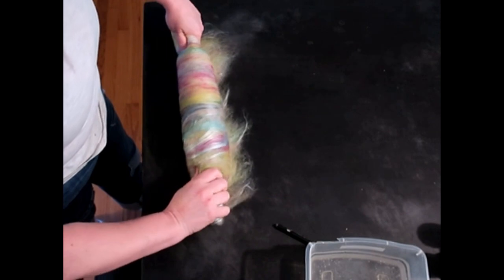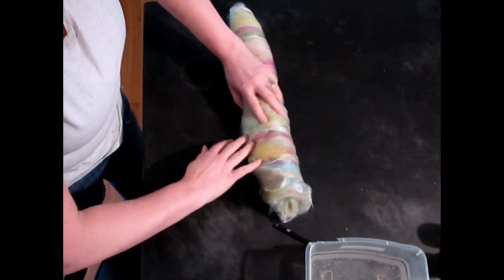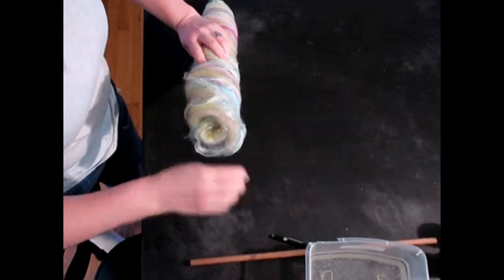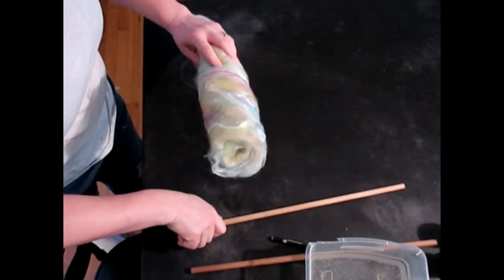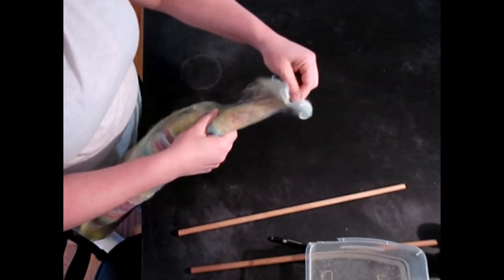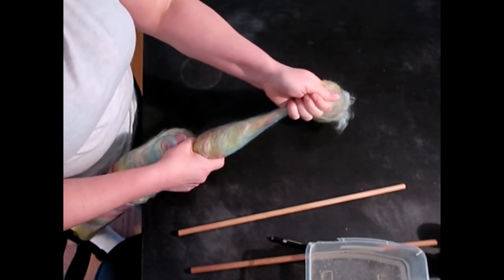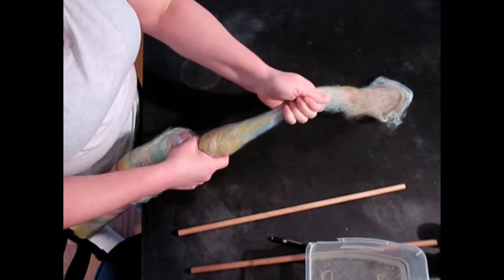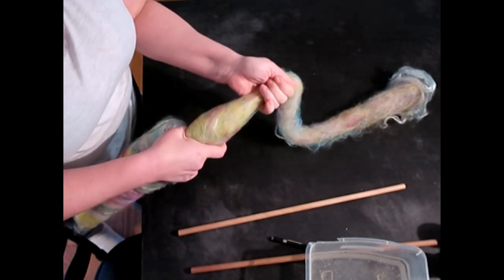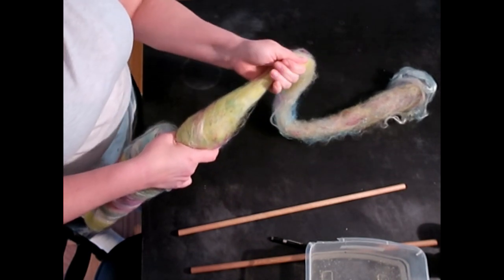first, and then take these out, and draft the whole thing from an end. Because all of your fibers are in one big spiral and crossing each other as they get drafted, you get a lot more blending. So this is the prep for the second skein, the second quarter of the yarn.